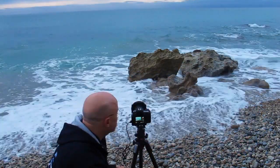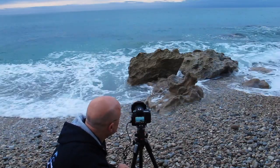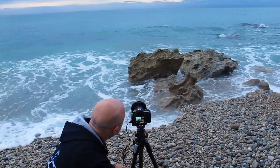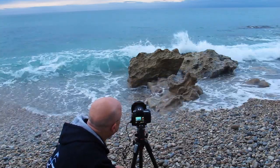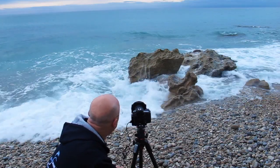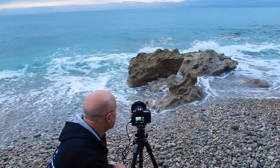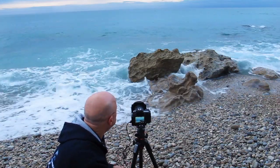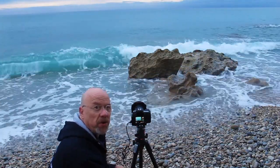I want to try and get a slightly different feel to this, so I've gone to f11 to get a slightly faster shutter speed. So I've now got about an eighth of a second. Again, it's just about capturing the right waves as they break on the rocks. I mean, all I'll do later on is I'll decide which one looks best.